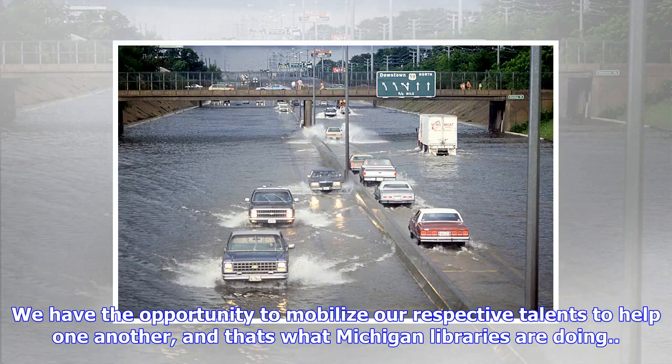What seems like a monumental task is truly an effort that highlights just how much libraries care for the communities they serve and their library colleagues throughout the state and nation, Mortimer said. A natural disaster leaves destruction in its wake, but also presents people with an opportunity to demonstrate the very best that humanity has to offer. We have the opportunity to mobilize our respective talents to help one another, and that's what Michigan libraries are doing.